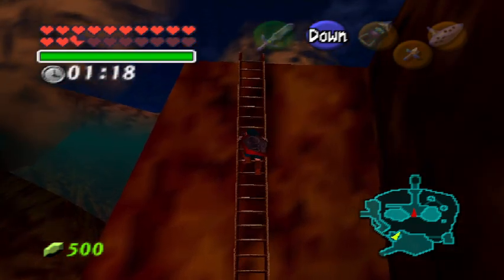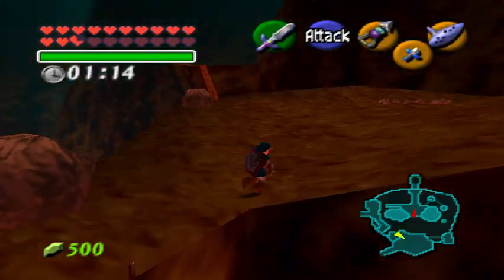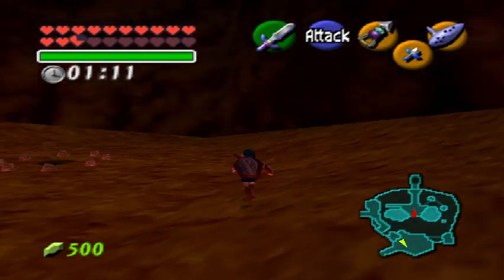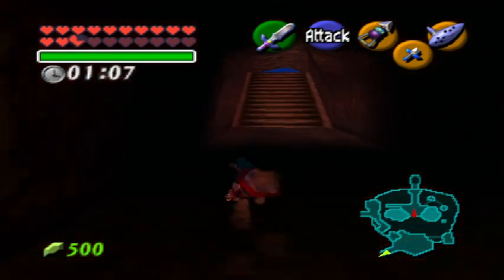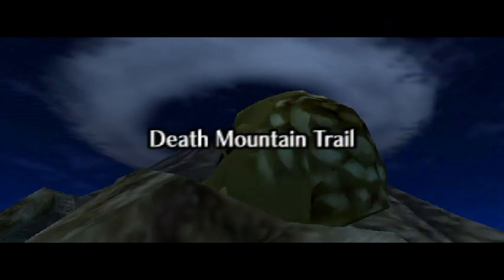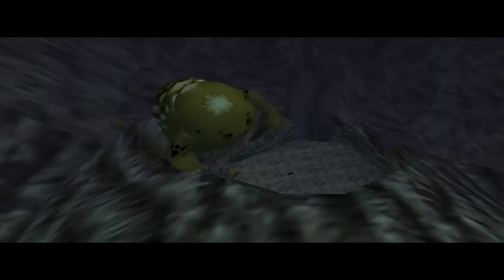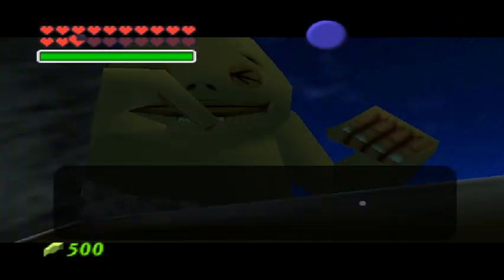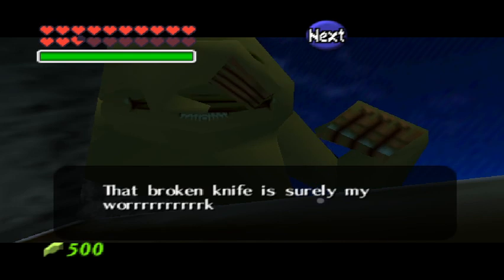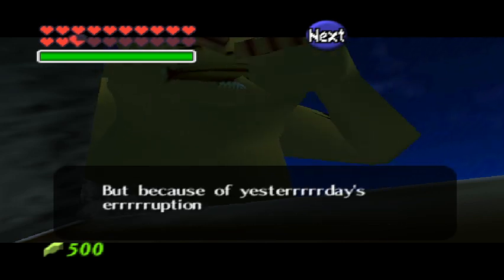I believe the next thing to do is go get a prescription for eye drops. With the prescription, we go to King Zora. King Zora gives us a frog for its eyeballs. We go to the professor inside Lake Hylia. Makes the eye drops. Eye drops expire, so we do need to run back to Bighorn after.